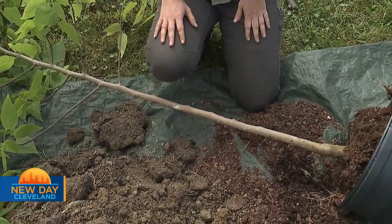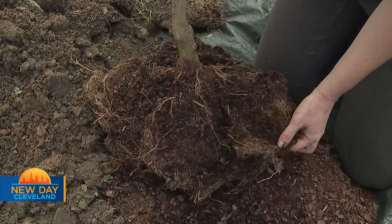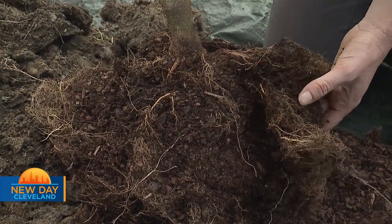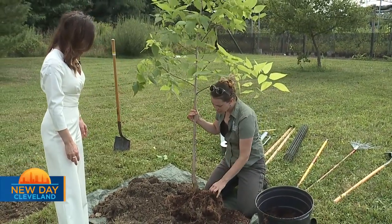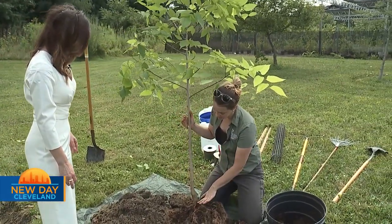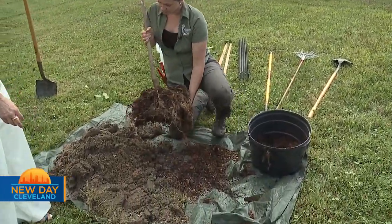So the best time to plant a tree is in the fall or spring in Northeast Ohio. The important thing is to make sure that the roots are going out like spokes of a wheel. Trees use their roots to anchor into the soil. And so I'm spreading out the roots, and then I'm finding the root flare, which is the area where the trunk turns into roots. Okay. So I had to dig down a little ways to find that, but that's actually a really important zone because I'm gonna put this in the hole here now.